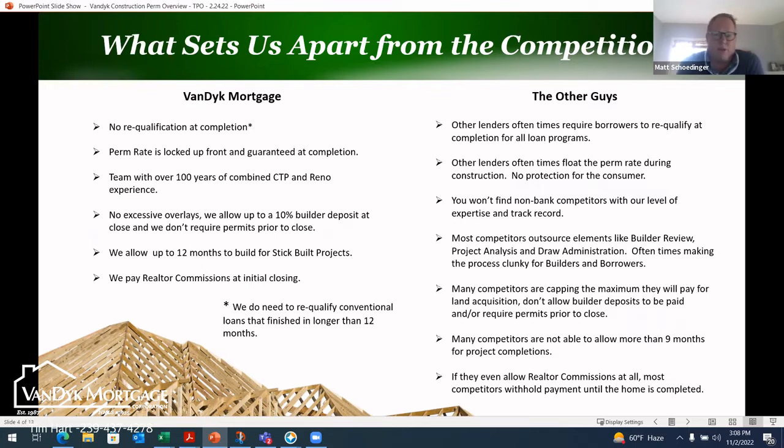A couple of things that the other competitors do: they'll float loans, and they make you requalify. So then you have to worry, oh my gosh, is the borrower really going to get this loan? They also outsource elements like builder review, project analysis, and draw administration. We do that all in-house. So if you've got an issue or we have a problem, we can get to it immediately and get it fixed. We also have a really seamless transaction where it goes from group to group to group, all in-house, so you don't have any clunkiness for yourself.